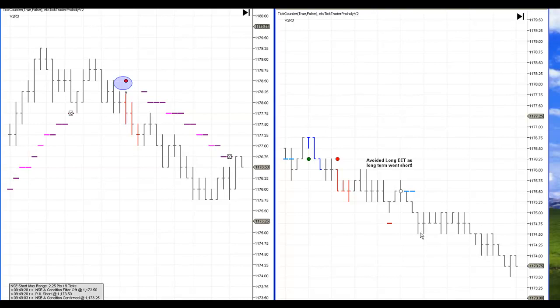And this is why we don't take the trades: how important that long-term indicator really is. It goes short, and during those 3 bars, and if you're not sure what I'm talking about, just go back a few videos because we've been really heavily talking about this, during the 3 bars of the long-term chart going short, we simply avoid all long trades. And here's a good example. Long trade here, EET, goes right down and stops out. Would have only been a 3 or 4 tick loser, but that's not the point. We avoided a losing trade by following the rules of the system.